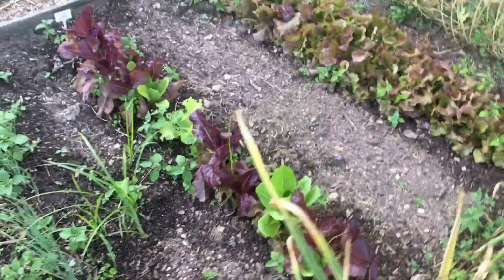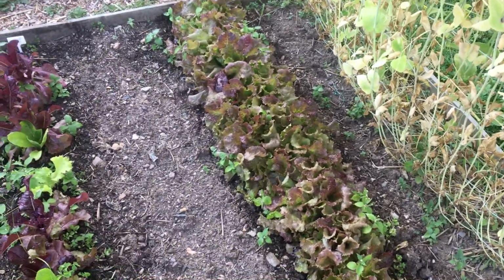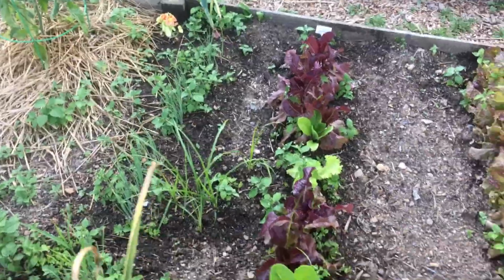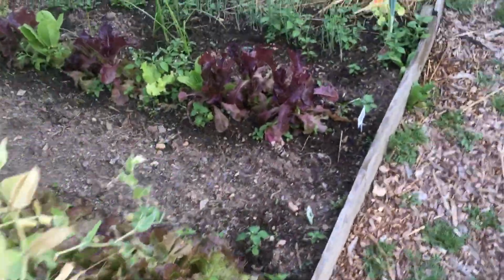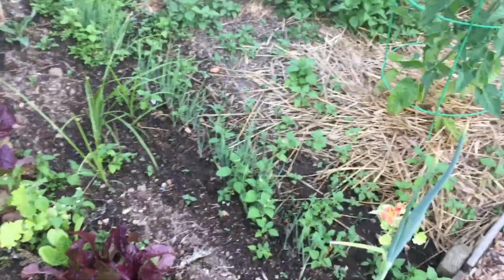Here's some leaf lettuce that I had growing in between the broccoli. Unfortunately, my amazing broccoli I showed in my last video only was able to harvest 3 heads because before I got to pick the other heads, the heat got to them. So I ripped them all out. I will be planting some bush beans in this area after I harvest this lettuce. And there's some green onions amongst the weeds.